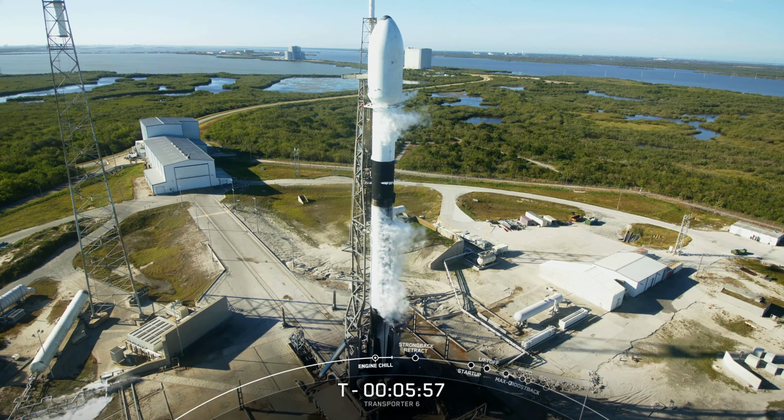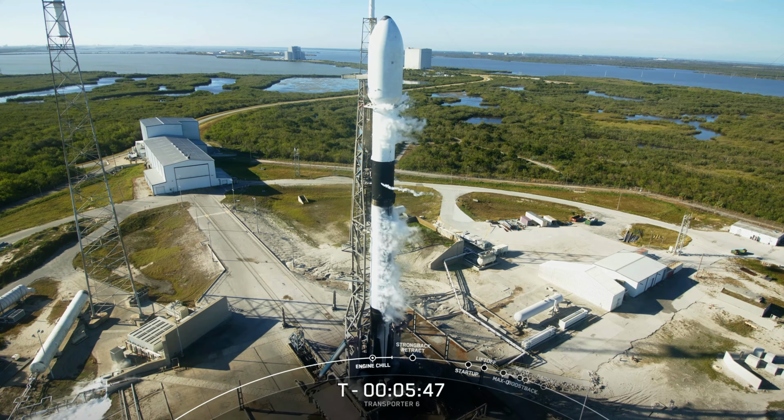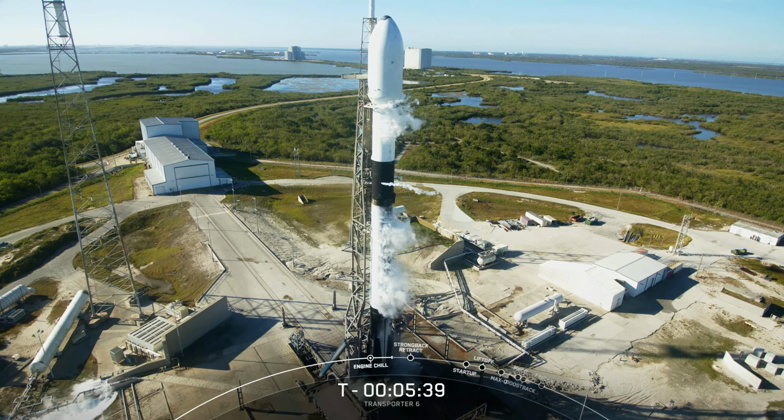Stage 1 fuel load is complete. What you see on your screen are the 4 key parts that make up the rocket. We've got the first and second stages, the black inner stage in between them, and then at the very top, the payload fairing. The first stage is the bottom 2/3 of the vehicle. We refer to it as the booster, and it's got those 9 Merlin engines that do most of the work to get it off the ground and into the thinner parts of the Earth's atmosphere.